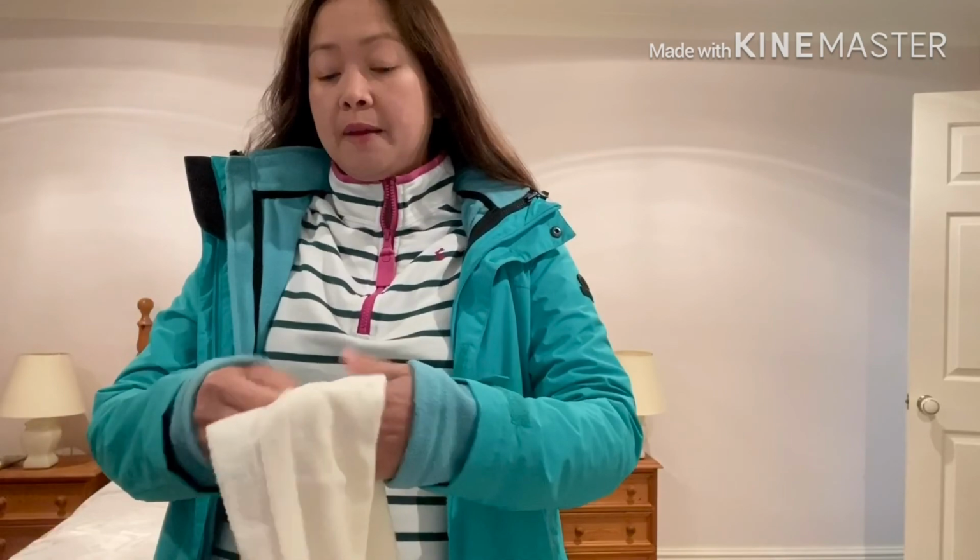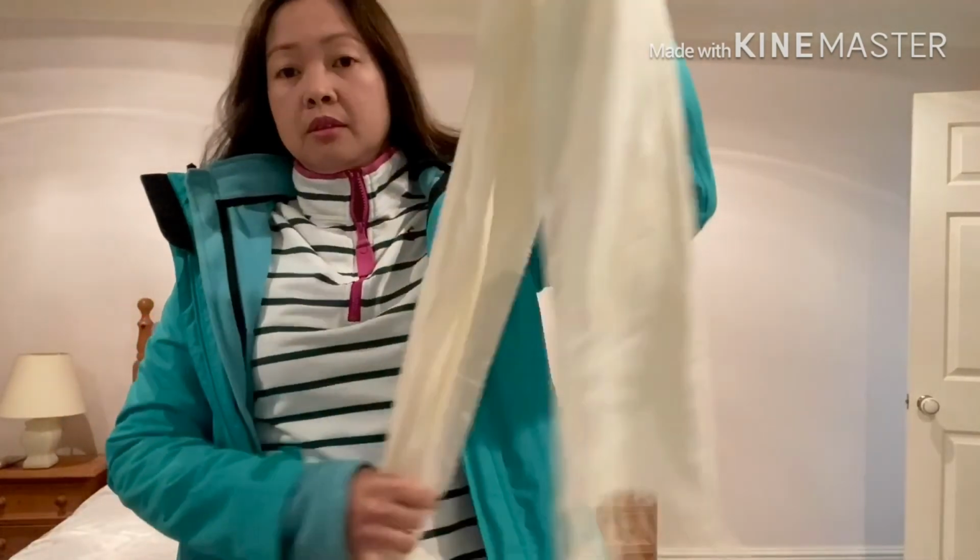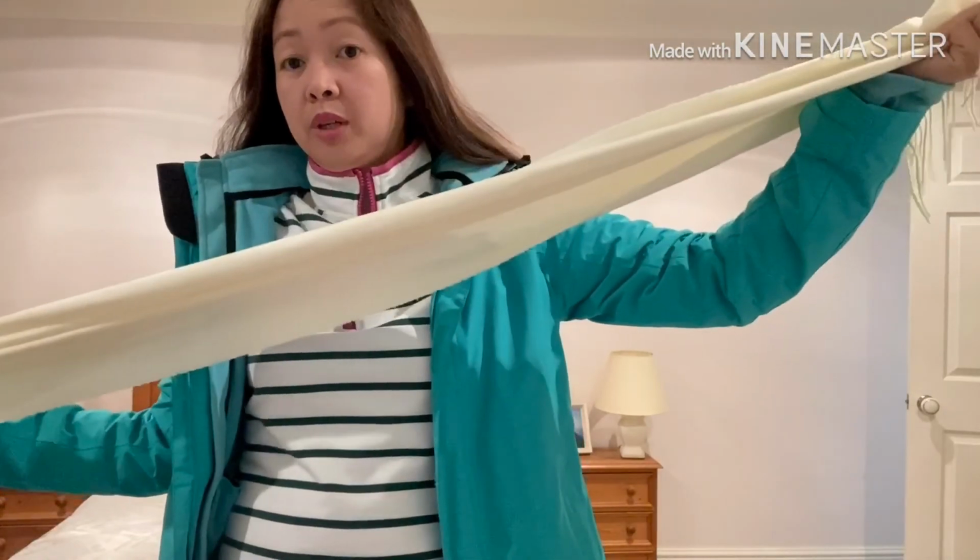So yan, ganyan siya. So i-fasten ko lang yan mamaya pag ganyan. Tapos kapag talagang malamig, kasi we always get cold on our chest, on our neck. That's the sensitive area pagka naglalakad ka. So meron akong another layer, well, layer for your neck.